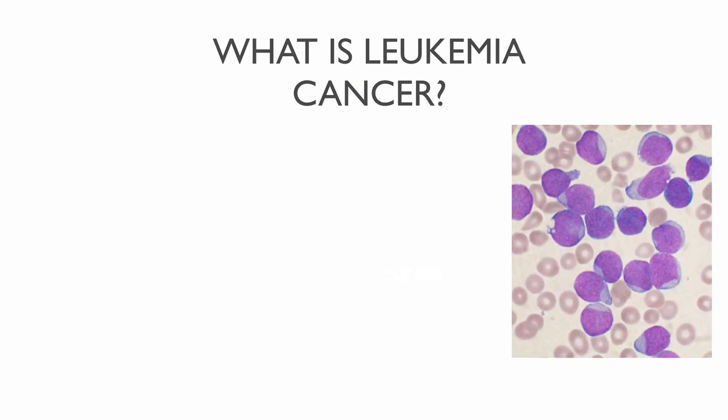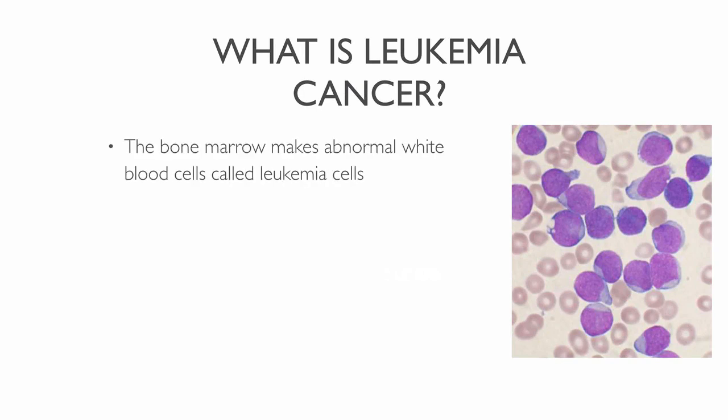So when you have leukemia cancer, your body makes more white blood cells than it needs. So the bone marrow starts to make a lot of abnormal white blood cells called leukemia cells. They don't do the work of normal white blood cells. And they grow faster than regular cells and won't stop growing when they should. Over time, leukemia cells can crowd out the healthy blood cells. This can lead to serious problems such as anemia, bleeding, and infection.